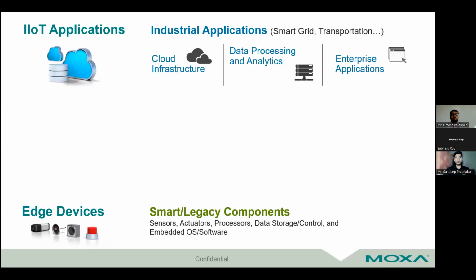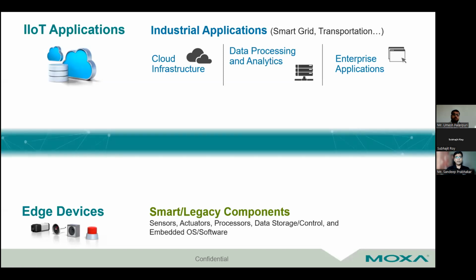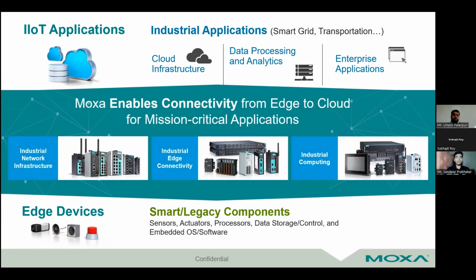So what exactly does Moxa do, right? We offer a full spectrum of infrastructure solutions for the IIoT. If you have legacy systems at the field level, like sensors, actuators, and processors, and a lot of industrial applications at the cloud level, what we provide is the connectivity solutions from edge to cloud for critical applications. We have our serial to Ethernet converters, our IO to Ethernet converters, and plenty of protocol converters for the industry. And once the data is available on the Ethernet, we have the industrial network infrastructure backbone, comprising industrial grade Ethernet switches, routers, and access points.